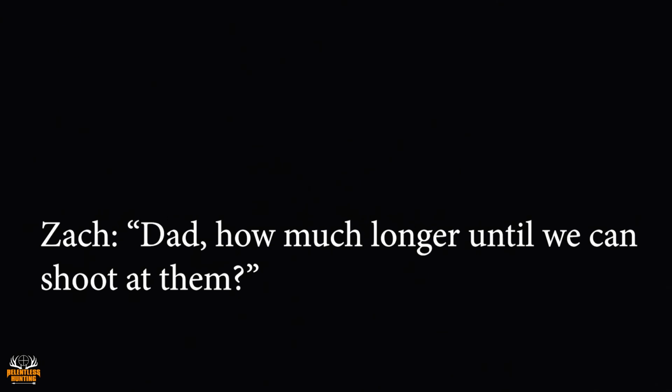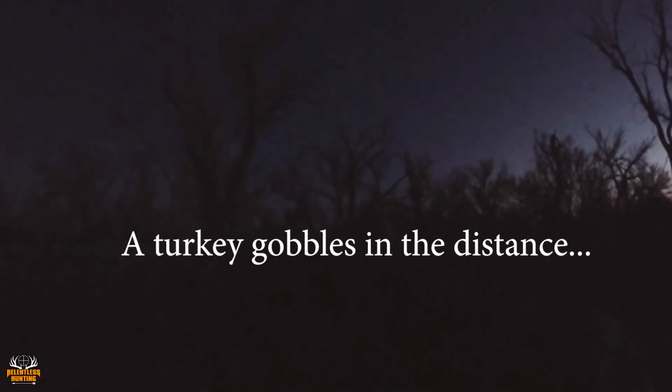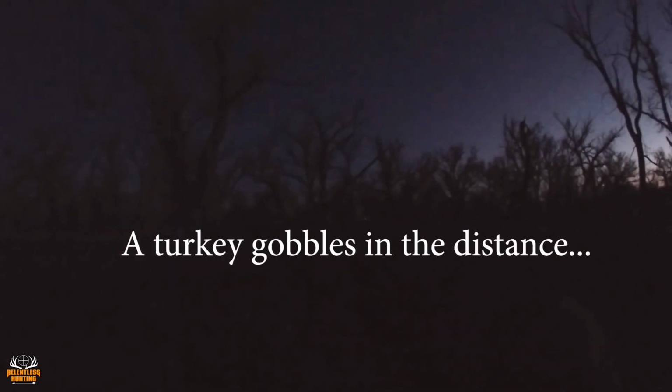Much longer until we can shoot at them? Probably another 20 minutes. Yeah. We let the sun come up, and then we can clearly see there are turkeys in the distant trees. As we start to see where the turkeys clearly are, we start coming up with a game plan.